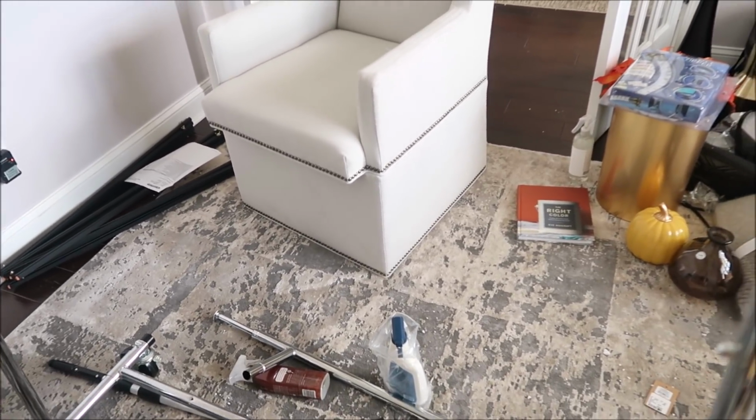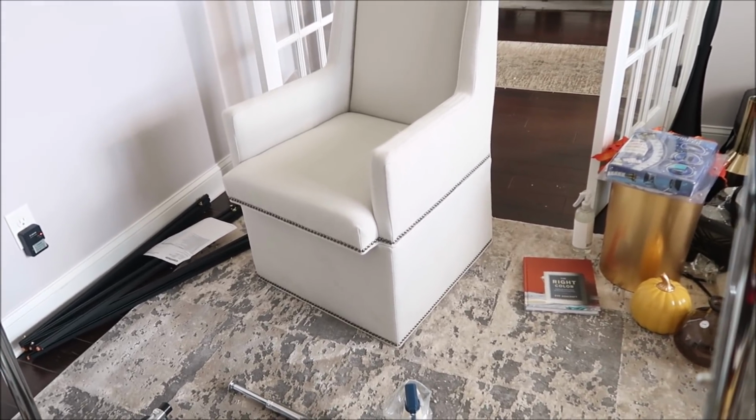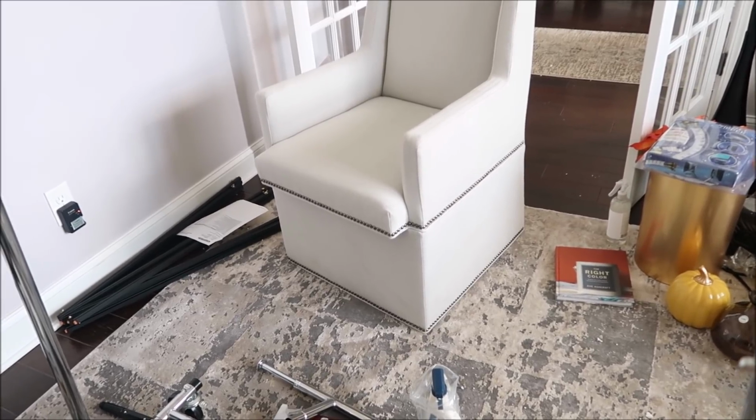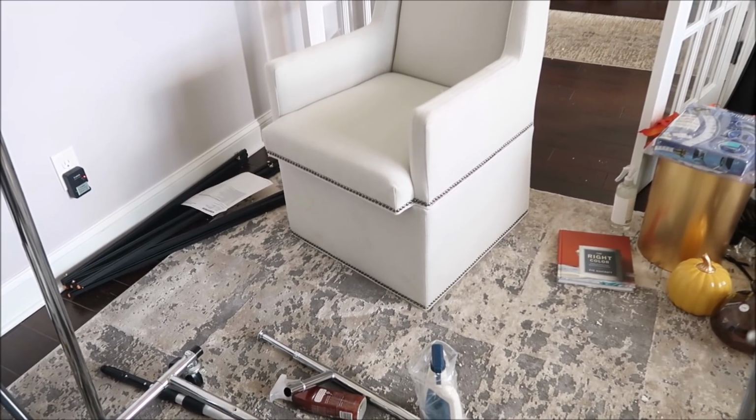The minute I saw the chair and I saw that it had the casters, I was like, OMG, this would make the perfect chair. It's not like anything that I have seen, so I definitely wanted it. But like I said, I do want to be able to have it kind of move. Gigi said it was doable.